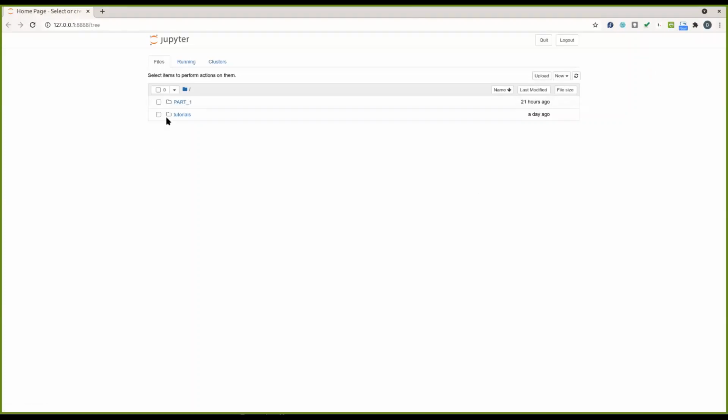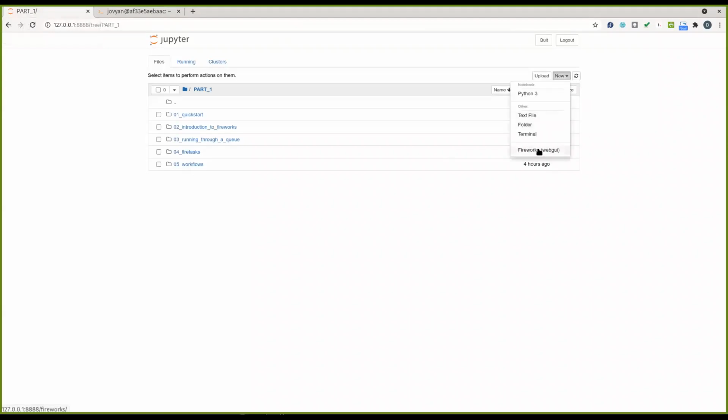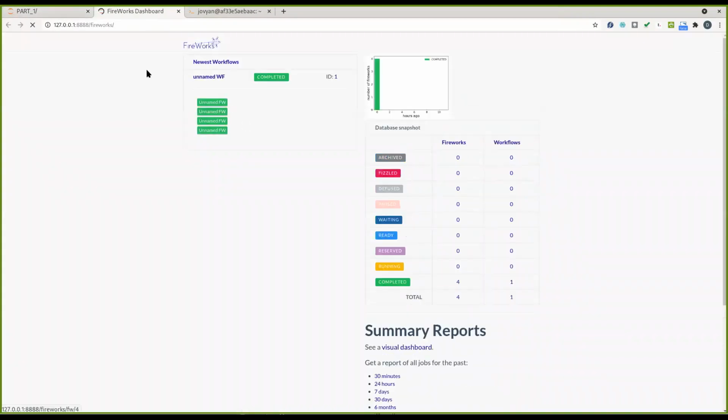Okay, so I guess you know Jupyter. You have a folder called part 1, so we will go there. One thing is you have a terminal, so we will open a terminal because it will be useful for some of the things. We don't need the terminal all the time, but it's always good to have one. Then you see here there's an add-on to this Jupyter that allows you to open the Web Gui. So let's open it. And so this is the Web Gui of my FireWorks database for the tutorial at this stage.